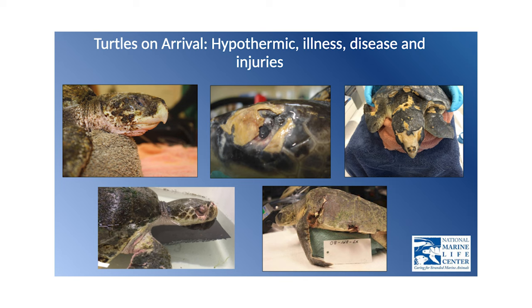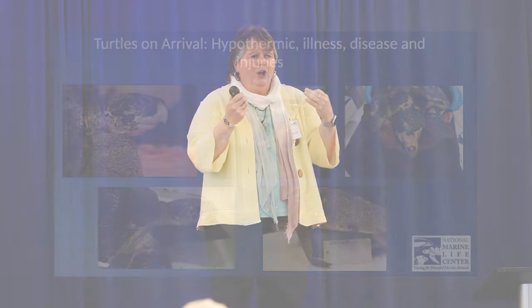They also come in with injuries. So you can see the center top photo there. That's an eye injury. Oftentimes, unfortunately, the gulls will start working on these animals while they're still alive. The beach teams are racing around trying to pick them all up. In that last top photo there, you can see the front of its face, a little layer of tissue there that's gone.